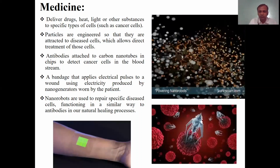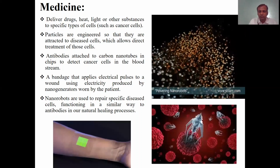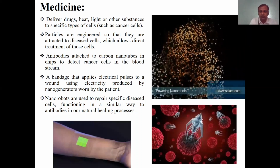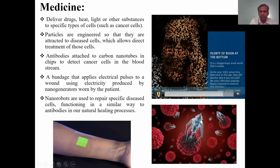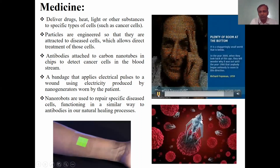This whole area of technology began with Nobel laureate Richard Feynman, who in a lecture in 1959, called Plenty of Room at the Bottom, suggested the idea of atomic scale machines. He told his audience, "It is a staggeringly small world that is below. In the year 2000, when they look back at this age, they will wonder why it was not until the year 1960." Now we have seen the powering of nanorobots and the different types of functions they can perform inside the human body.